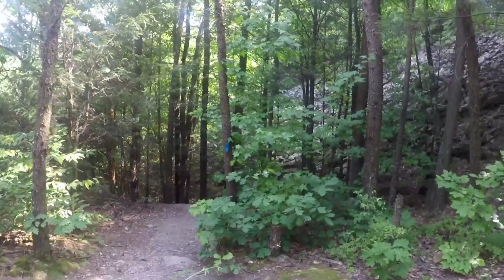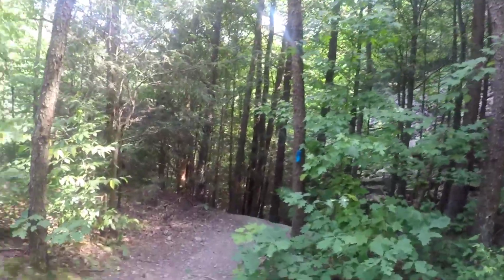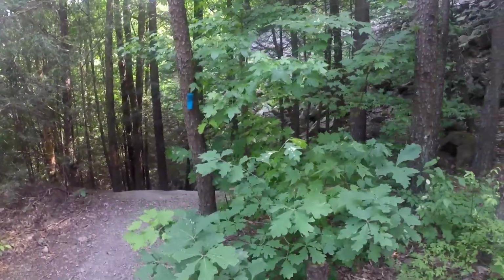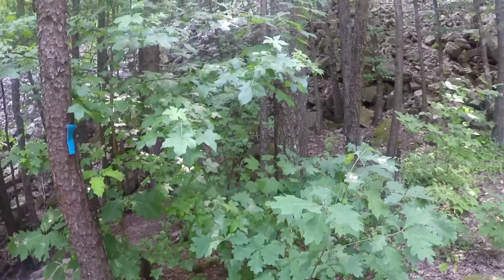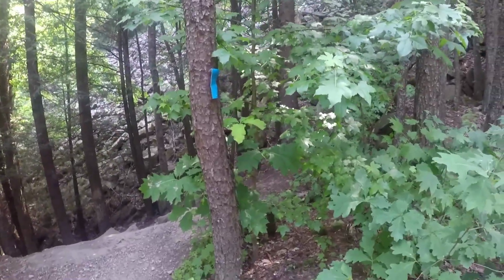Blue blaze. Well, this is the trail. Oh, it just came down. Okay.